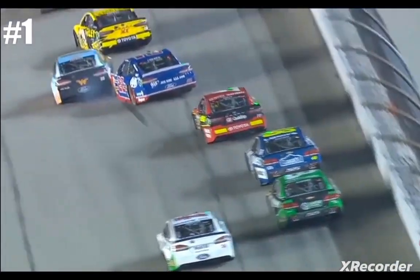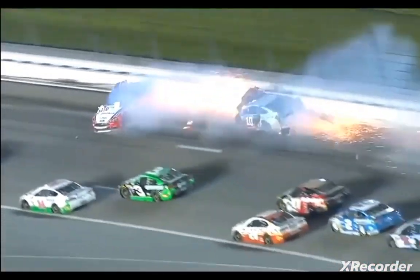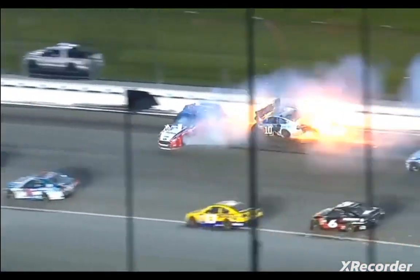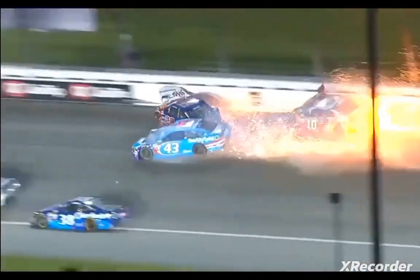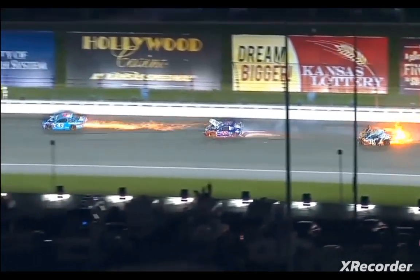Oh man, it looked like the 22 just got loose. I think that. Oh man, what a ride that Danica went on. Danica took a heck of a ride into the wall, and then the 43 just plowed in there. Yeah, he had nowhere to go. I think he committed to the outside lane. Pretty big impact by the 43s.